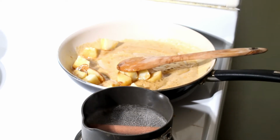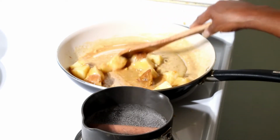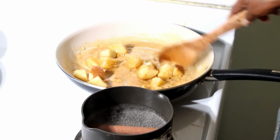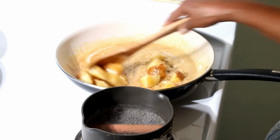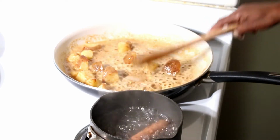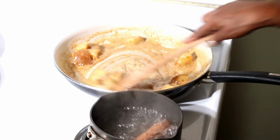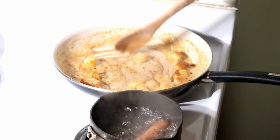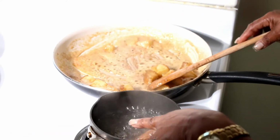You can move your heat now to high for the potato. We're just gonna whisk it around in there and salt. Okay guys, so you can see this is going so nice. It smells so beautiful. The potatoes are browning. We're just whisking that around, and the Franks is cooking here. You can see.